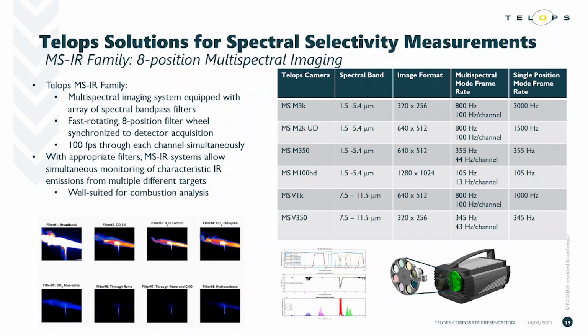We have a variety of multispectral models, all with different frame rate capabilities, some of which are shown here on this table to the right. A classic application for these multispectral models is in combustion analysis, which you can see in this video here at the bottom. Each of these 8 video streams corresponds with a different filter position, and each of these filter positions is dedicated to monitoring a specific portion of the spectrum corresponding to the spectral emission properties of combustion gases or other objects of interest. Specifying the filters for one of these cameras can be a little tricky, but if you have interest, we have some excellent field application engineers who are very experienced in specifying these sorts of balanced filter wheel configurations.